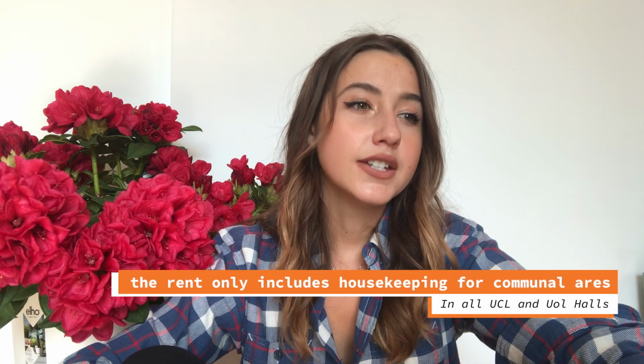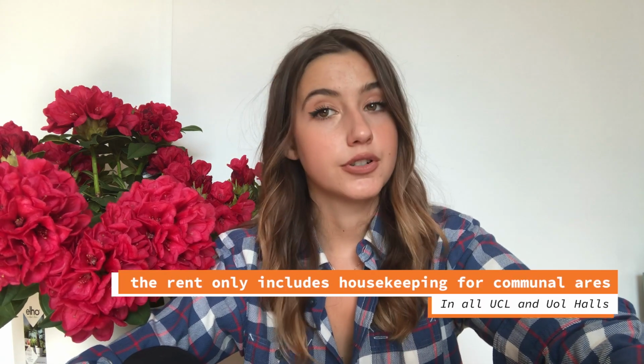The carpet was quite dirty. It was the same for me. It got dirty, though it was pretty clean at first. Then the studios are not cleaned. All the rooms are not cleaned.